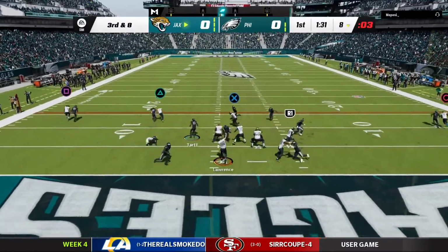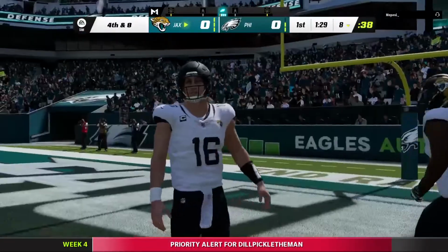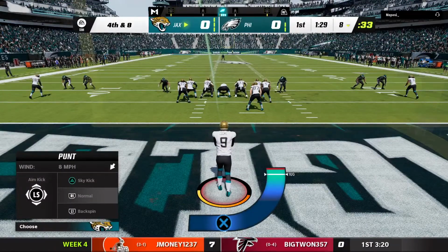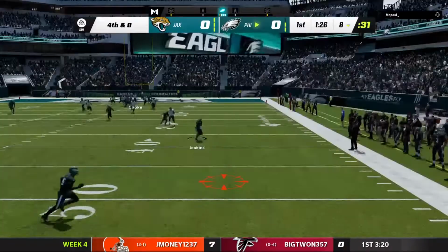On 3rd down, Lawrence. And that will be incomplete. That looks like it's going to be 2 empty possessions now to start this football game. I think they have to sit down and talk about what worked for them last week in their win. Sometimes you over-game plan, overthink things. Get back to what works.